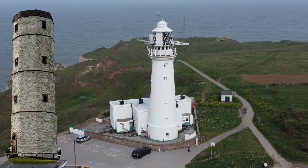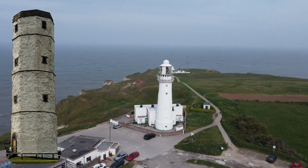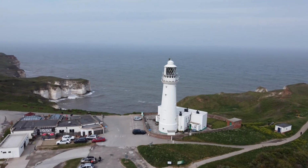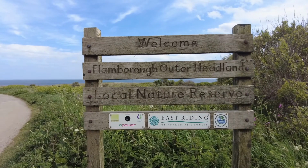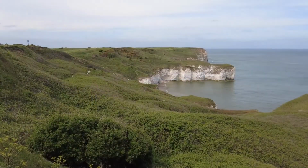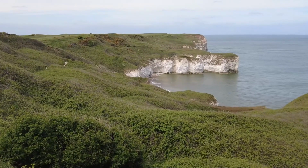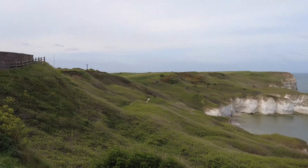The first lighthouse was built on Flamborough Head in 1669. The current lighthouse was built in 1806 and acts as a waypoint for deep-sea vessels and coastal traffic. A new light is to be installed later this year, 2022, and the current lamp will become a museum piece.